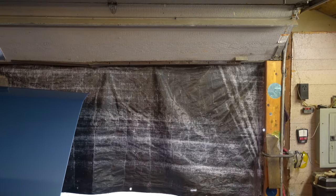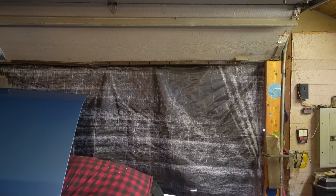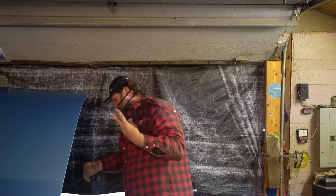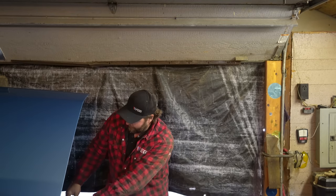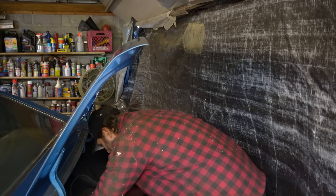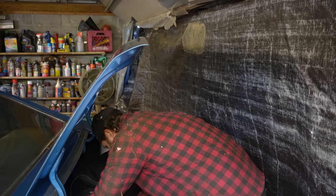Out. In. Go handle. I can't bend right around this rig, you know. Can't see nothing. Pretty decent little battery tray set up in here, if I must say so myself.